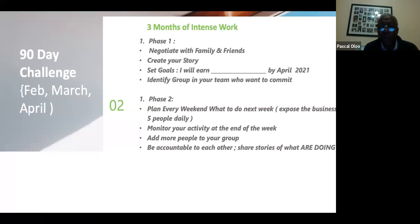Find a goal to expose the business to 5 people daily. 3 prospects, 2 customers. You need to get in income producing activities on a daily basis. And then monitor your activity at the end of the week. Why do you need to monitor? Because you'll be able to know if you are effective or not.